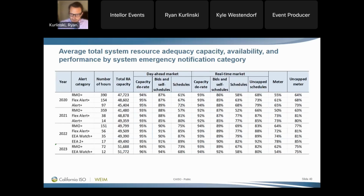Then, last slide before talking about a couple more recommendations. This just shows the average total system resource adequacy capacity, availability, and performance by system emergency notification category. Noteworthy here is looking at 2023, the last row, EEA watch plus hours, the 12 hours which we have at EEA watch level or higher. We continue to see a high percentage of resource adequacy capacity that was available and bid into the market in both day-ahead and real-time markets during tight system conditions.